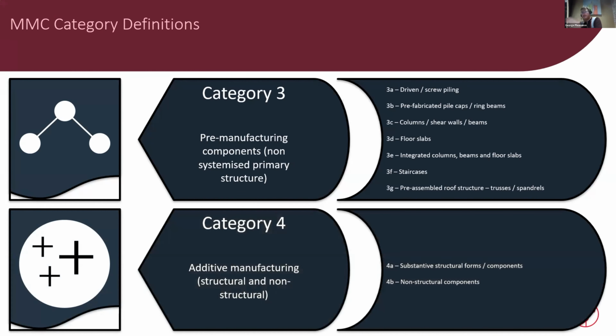Category 4 is a bit of a strange category, and it's probably the one that there's the least evidence about. It's additive manufacturing. We've probably all seen videos on Facebook or YouTube of a 3D printer pouring concrete around and around and building a sort of igloo structure. That is plausible. There's been a lot of testing around it, but for it to be rolled out on a mass scale, it's not something, particularly in the UK, that we've seen huge examples of at the moment.